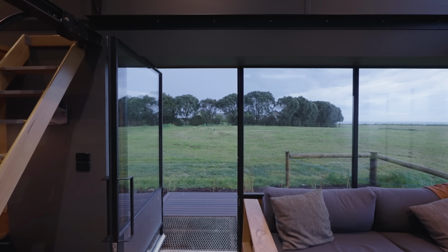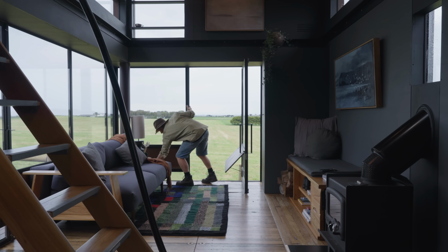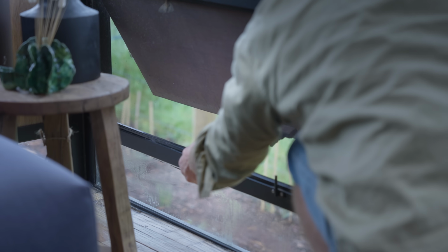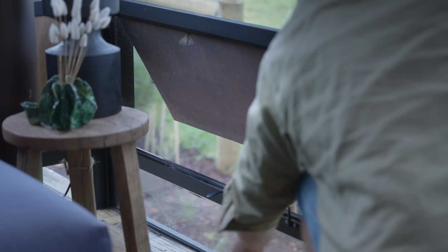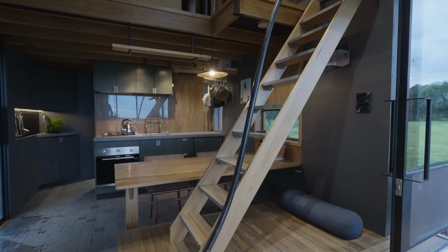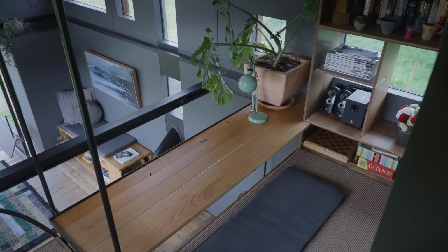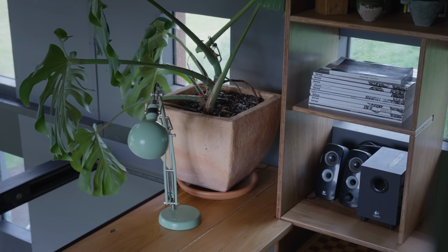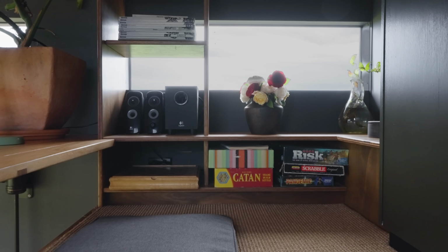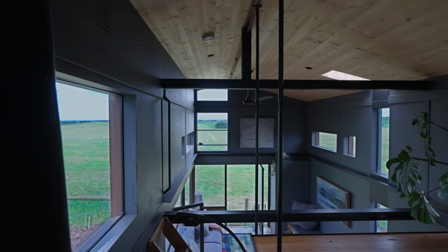To the southwestern end of the lounge room, we have a fully double glazed steel window section with operable awnings to get cross-flow ventilation throughout the whole building. As you lead up to the mezzanine space that's set into the floor, you have a study nook. And it kind of blurs the connection between the upstairs and downstairs spaces.